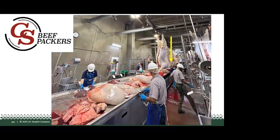So what we did is we went to our packing plant, CS Beef, myself and Dr. Raymond and a handful of technicians. We started scoring hearts. We place a technician over here right as the viscera come out of the animal. That person stays there with a scanner and a laptop, and they score hearts through the fat cattle harvest every morning at CS Beef.